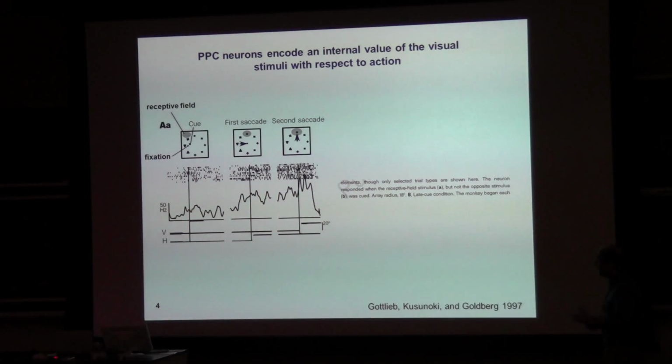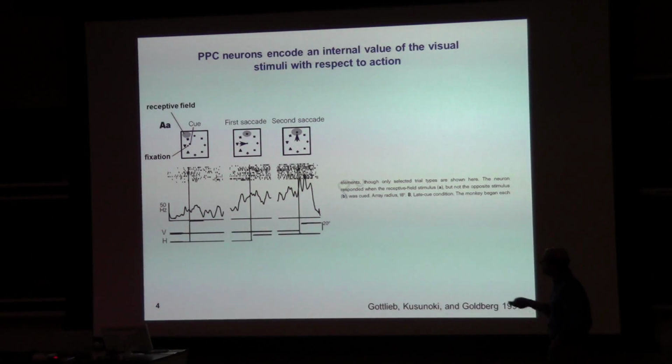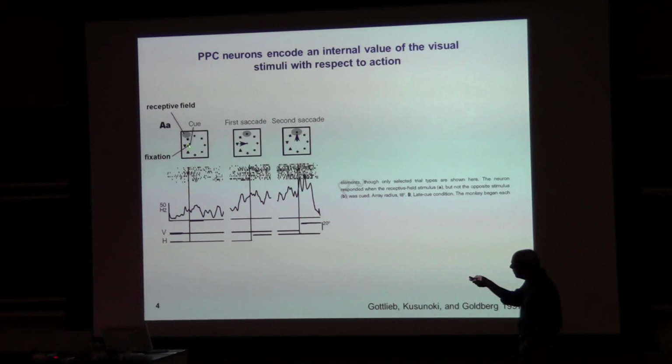So let me show you an example of this. In this case, there is a cell in the parietal cortex that has a receptive field that's up here, this gray thing. That's the receptive field of the cell. When the animal is looking at this point, fixation, the receptive field of the cell is over here. Now right next to fixation, there's this little circle, this black dot. That circle tells the animal that when he makes a movement, he should make it to this circle, and if he does so, he's going to get a reward. So the animal is going to make a saccade from here to the center, like you see there. And when he does that, the circle falls in the receptive field of this neuron.